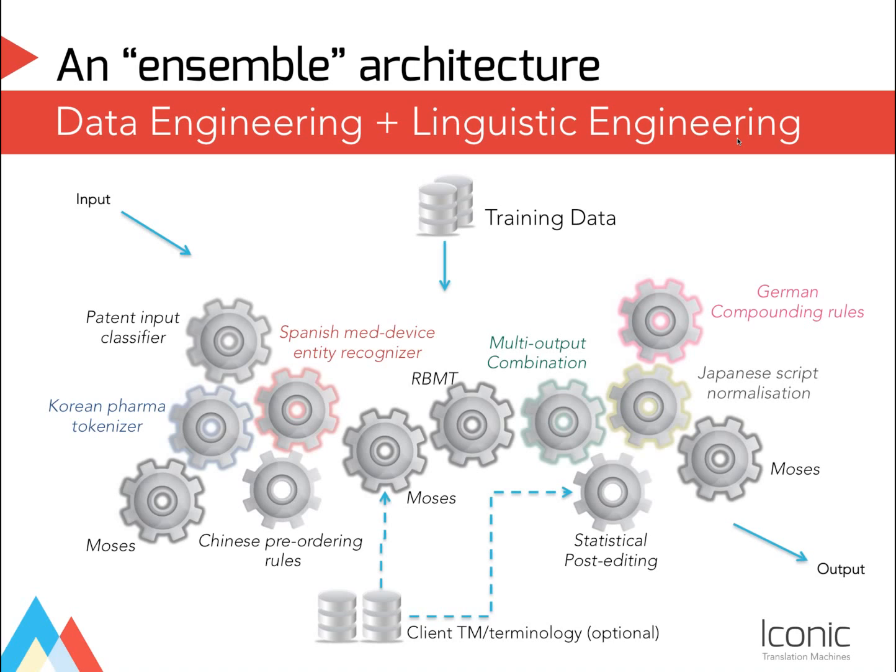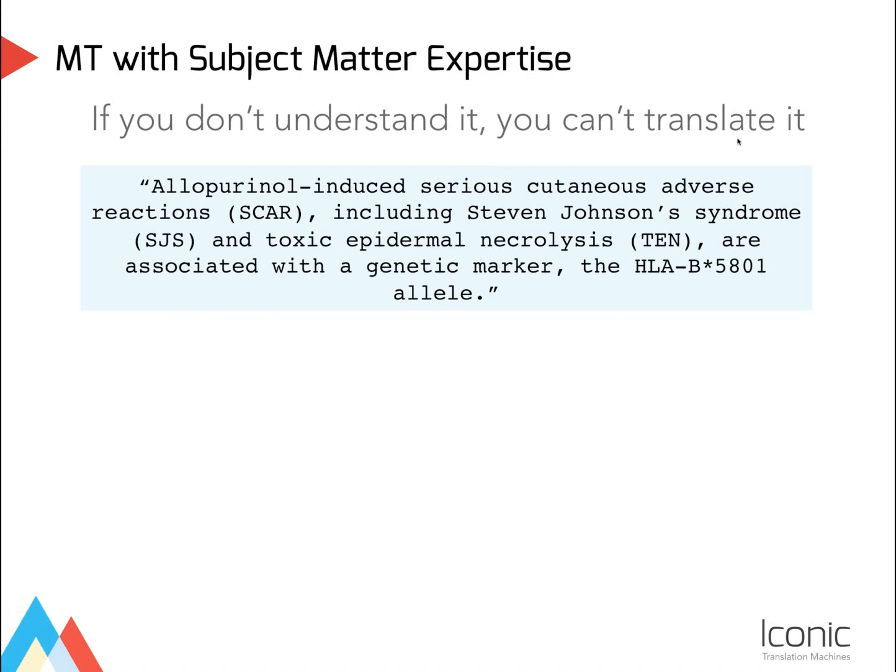And I think the unpredictability of the whole machine translation process is something that I'll come back to a little bit later on. But I think taking this ensemble architecture approach and learning the best path through these cogs for a particular language and content type is what really can give machine translation an advantage in terms of highly technical content types. And ultimately, what taking this approach does is it gives us machine translation systems with subject matter expertise.